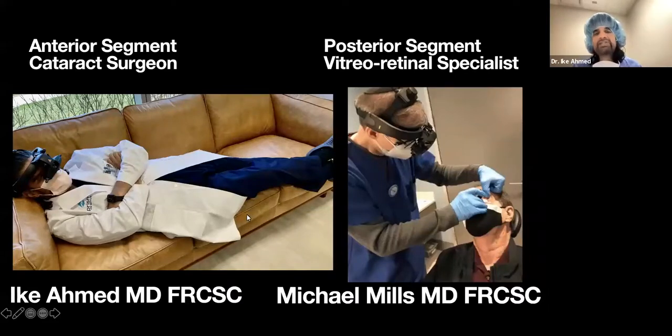It sounds like some of the reasons are uncomfortable technique, while others perhaps feel that there are other modalities that can be used as opposed to doing indirect ophthalmoscopy. So let me hand it off to Michael Mills.